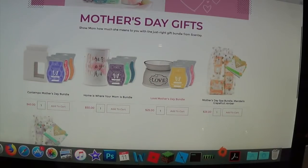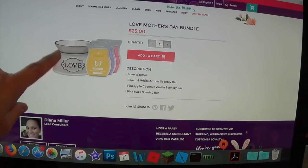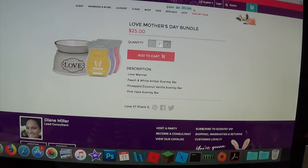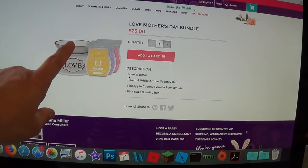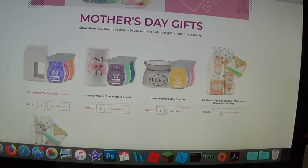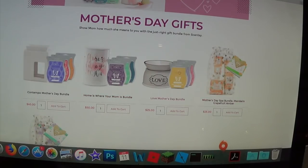Then we have the Love Mother's Day bundle, and this is a $25 bundle. This is a $25 warmer by itself if you were to purchase it by itself, but it includes three scents to go with it: the Peach and White Amber, which is a nice scent as well, Pineapple Coconut Vanilla, one of my favorite scents, and Pink Haze, which is a very popular scent. So you basically get the warmer for $25 and then three free bars. That's the same with the Contempo. And then this warmer is valued at $50, so you also get three bars to go with it.